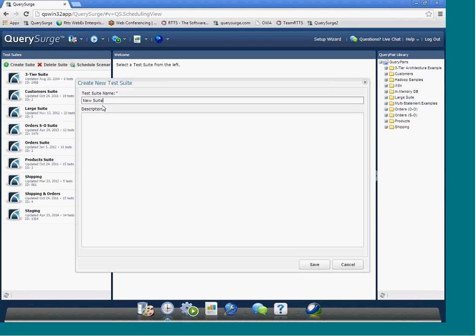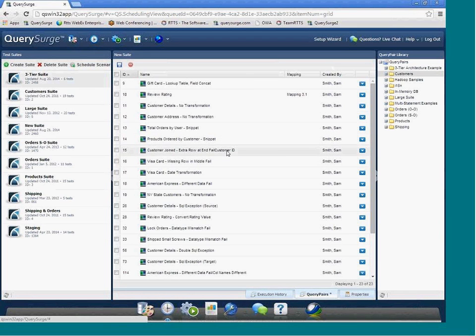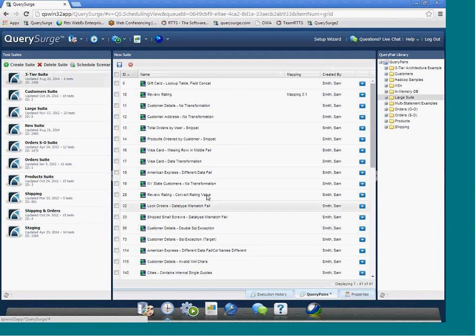So for purposes of execution, what we've got is this concept of a suite. I'm just going to create an empty suite right here. And in order to populate that suite, if you look on the far right, you can see all of our design folders. I can just drag in a folder, and I can edit out query pairs as I need. And I can drag in another folder if I want to. And when I've got the mix of query pairs that I need for a particular execution, I'm good to go. I can save it, and I've got an executable suite.